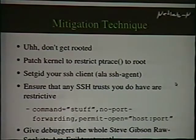And of course, my personal favorite mitigation technique is Steve Gibson. He's got it all sorted out. That raw sockets thing, right? Raw sockets, wildly evil. Well, so are debuggers. Let's just go ahead and get Microsoft to take debuggers out of their operating systems. And I'll write an email to Richard Stallman and tell him I want him to rm -rf his GDB tree. That'd be pretty good.